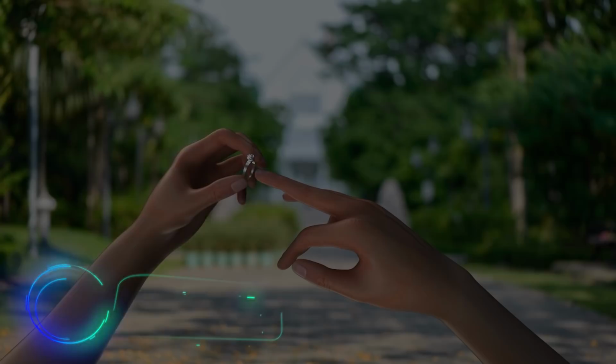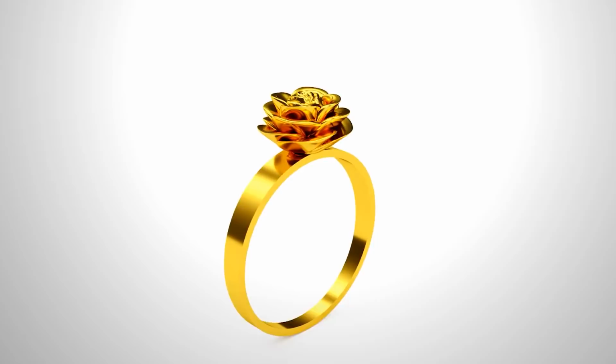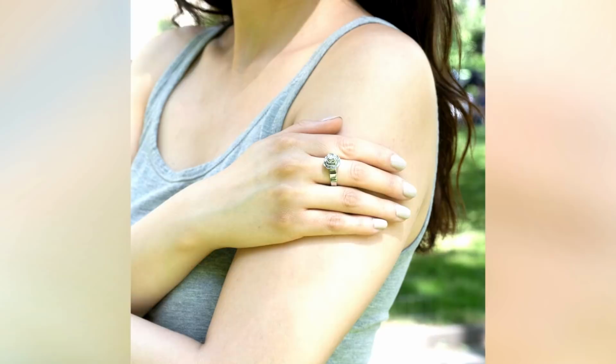Defender Ring. Another good way to not forget a means of self-defense is to wear it as jewelry. This is exactly what the American company Defender Ring offers. At first glance, this ring is no different from the rest. However, under the cap is a sharp 0.39 inch spike. It might seem insignificant only at first sight. However, in a critical situation, it can be very useful. Moreover, when worn on the finger, it is automatically in a convenient position for attack and defense.